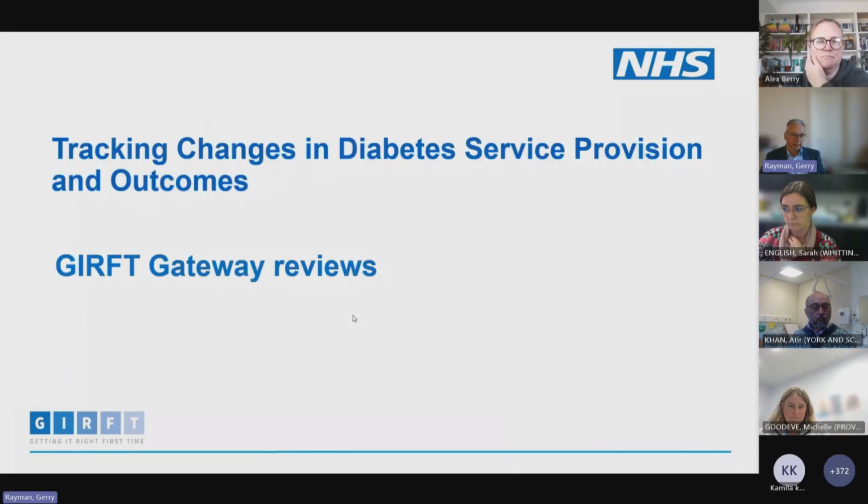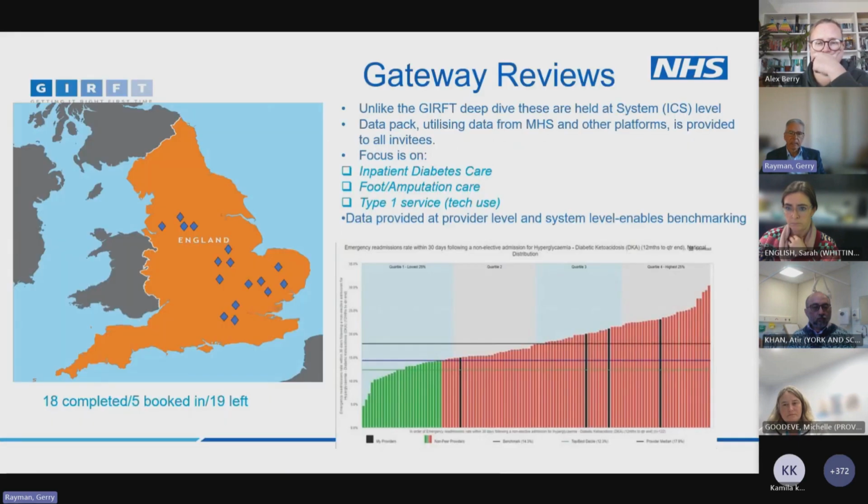So that was our original GIRFT visits. Now we've got the GIRFT Gateway reviews. The Gateway reviews are slightly different. Here we do not just review the trust, but we review the whole system. And that's been really effective, talking to the trusts about their difficulties and identifying those to the system, so the system listens, and hopefully the system and the trust will work together to address the deficiencies. So far we've made 18 visits across the country. There are 42 ICBs, so we've got 19 left once we've done our final 5, which are booked in the early new year.